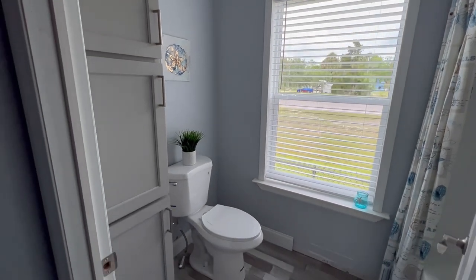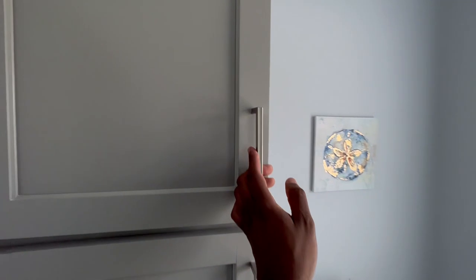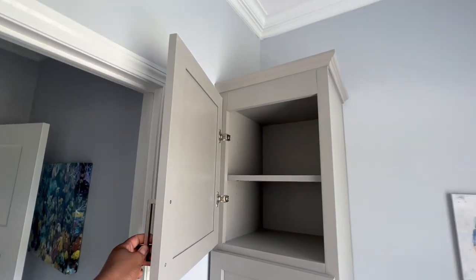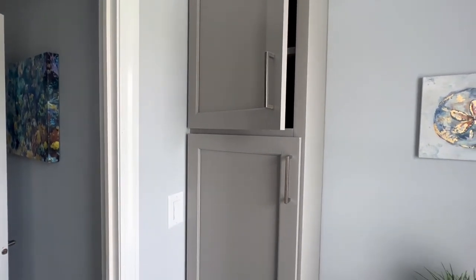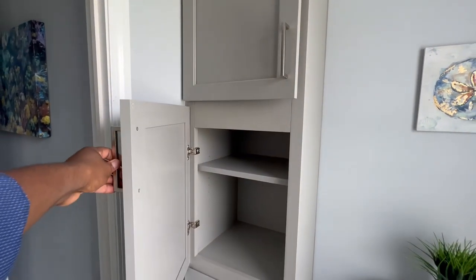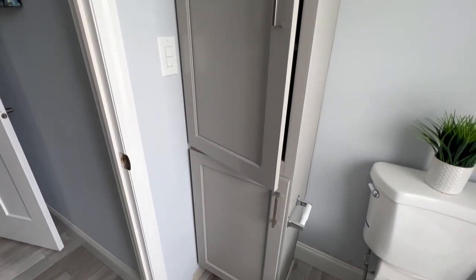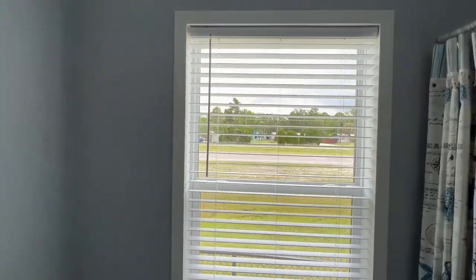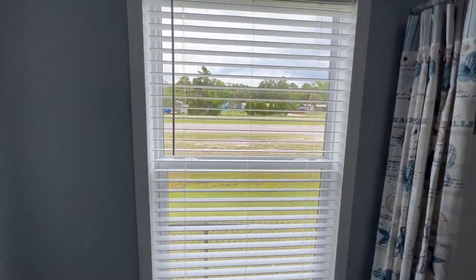Right here, you would have your commode, of course. You would also have an area right here for storage. And again, these are soft close. So you got plenty of space for storage. And of course, you would have your window. But of course, it has blinds, so you can easily shut it for privacy.